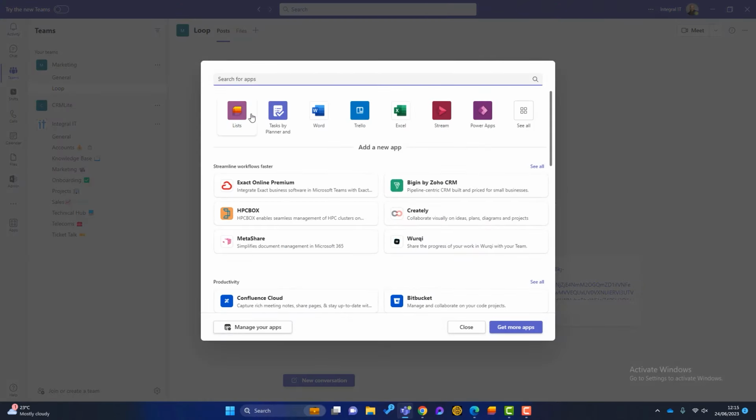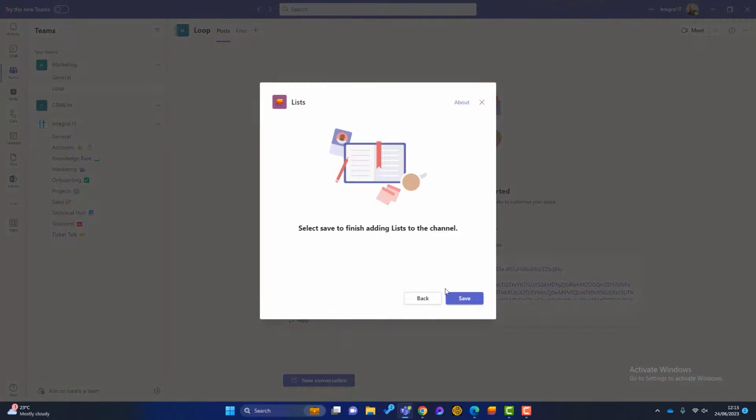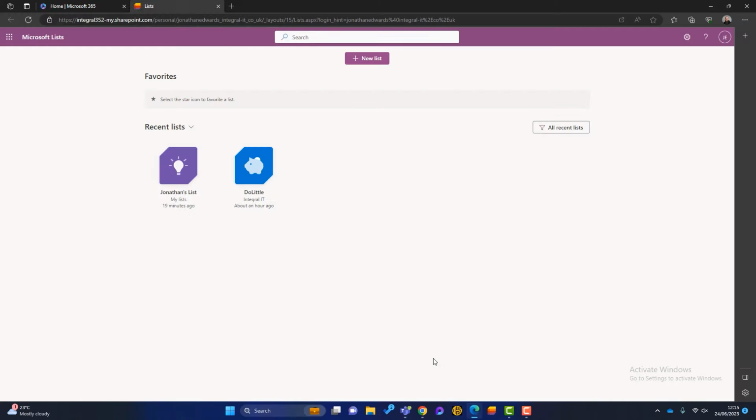Now you can see Lists has appeared here, but if it didn't, I'd just do a little search for Lists. I'd click on there, and then I'd click on Save. And you can see that Microsoft Lists has been added to that team, where I can create a new list or I can add an existing list. But let's just go back to the Microsoft 365 portal and we'll look at lists through here. So this is the main list page, and you can see here I've got access to a couple of lists already.